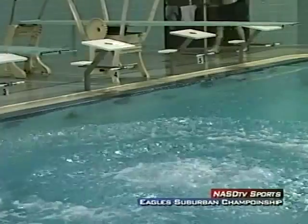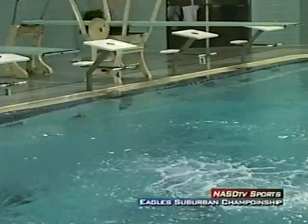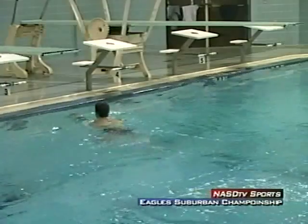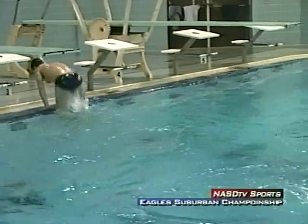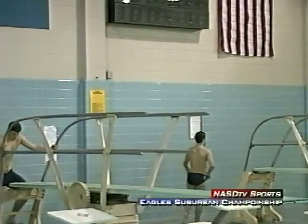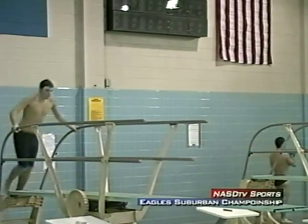So that was a double pike. He smacked pretty good on the entry, so they'll take off some points for that. Not too many, though. 3.5, 3, 4.5, 4, 4.5. So not where he perfectly wanted to be. He wanted to come in a little bit straighter than that, but not too bad, so they won't take off too much.